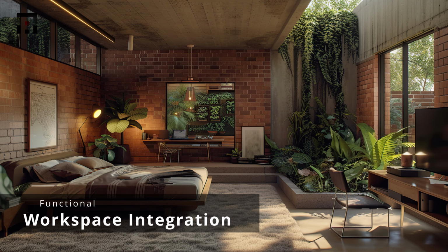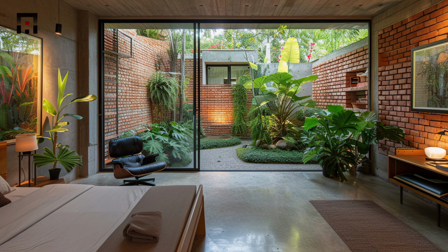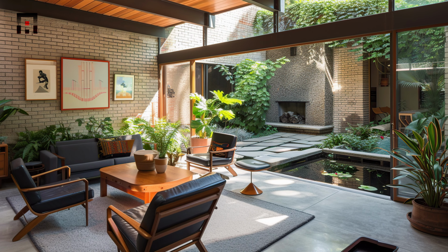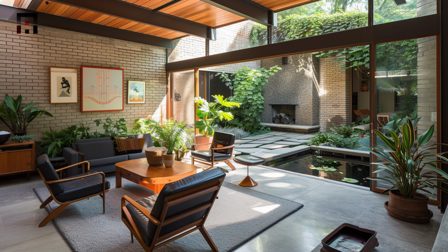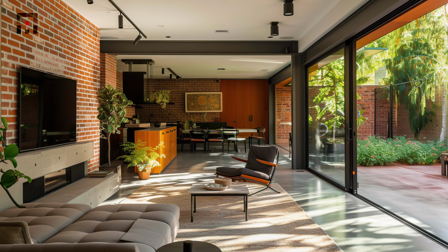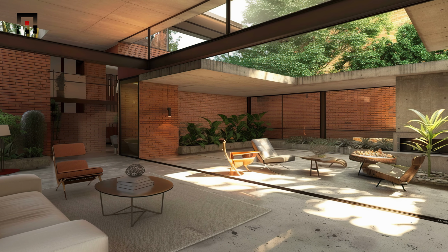Functional workspace integration. In today's dynamic world, the concept of home has evolved to accommodate the demands of remote work and digital connectivity. Within the confines of the mid-century modern concrete bedroom, a functional workspace seamlessly integrates into the design, offering a dedicated area for productivity without compromising on style.